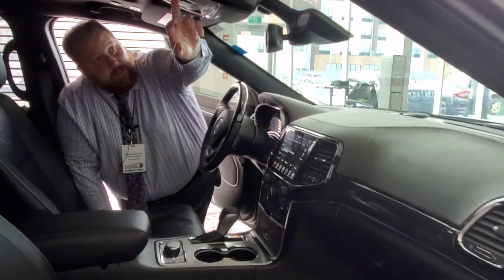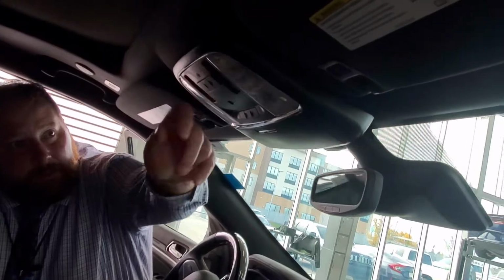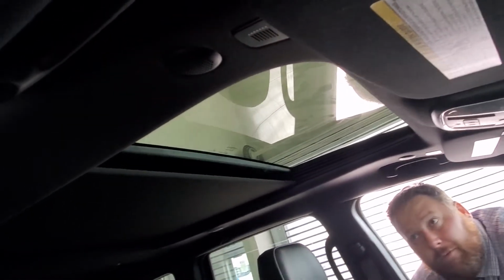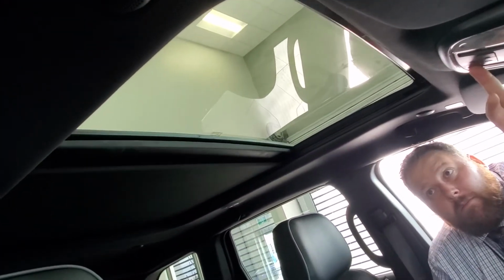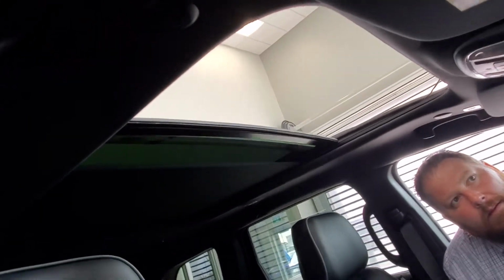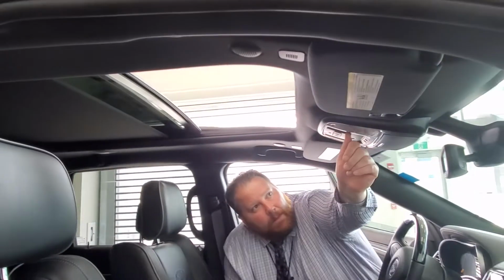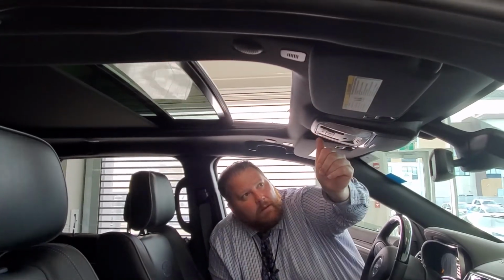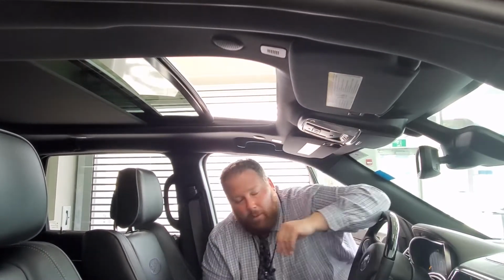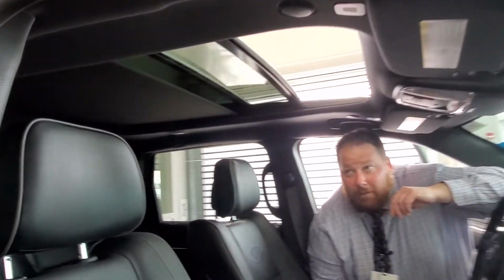And I just want to showcase the panoramic roof. There we go, wrong side. So it'll slide back to the first position. You just push it one more time. And then I'm making a mockery of this here. But yeah, to go all the way back, I don't know what happened there.